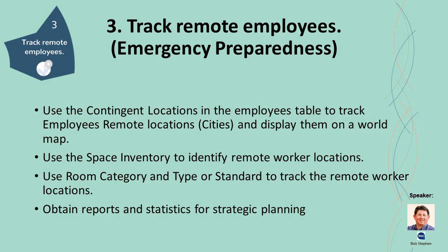One of the things that RSC has been doing for about 15 years now is helping our clients track remote employees. Prior to the pandemic, I would say that some of our clients have anywhere from 2 to 20% of their staff actually working from home or from another location that is small enough that it's not tracked by AutoCAD drawings. And we like to use the emergency preparedness module with the contingent locations, which is actually in the employees table, to show both the primary location and the contingent location. And when the contingent location is filled in with the home city and state, we can now create some tracking reports to understand how many people in California are working remotely from home, how many people in San Francisco or the Bay Area are working from home, what cities are they in. I can then make some strategic decisions around that.